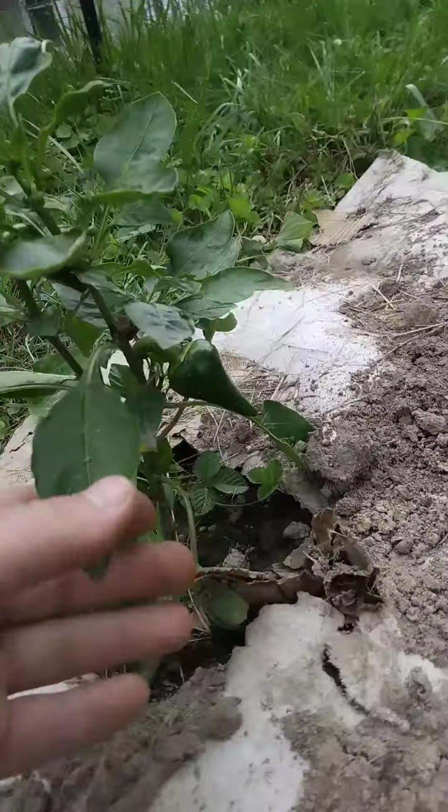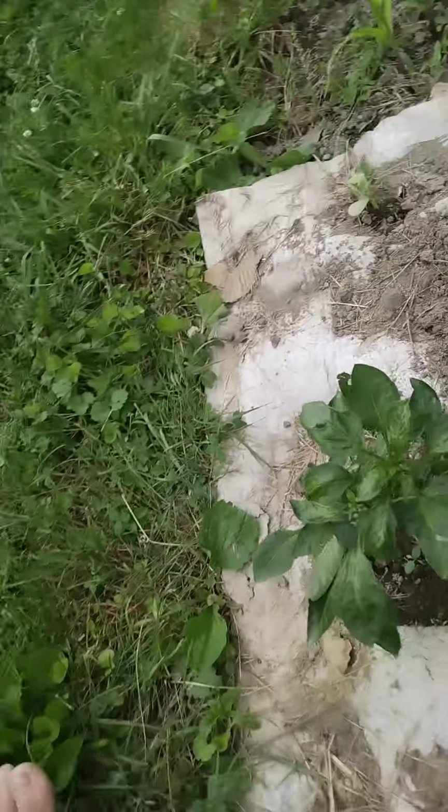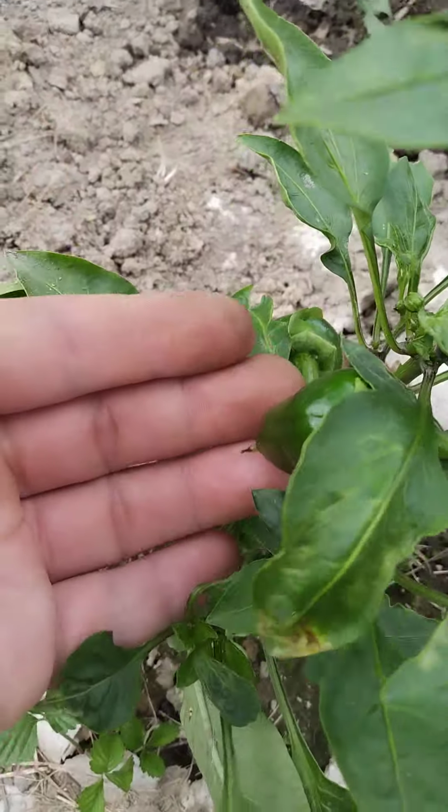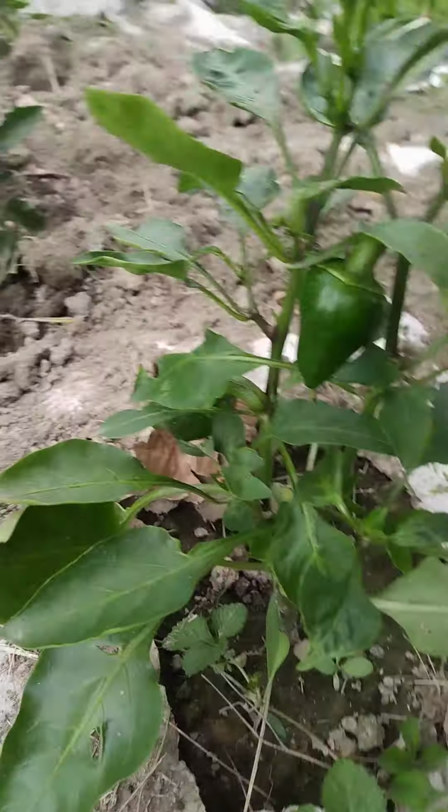Lesya peppers, check that out, coming in. Got 2 of them on this one plant here. They're gonna take a while before they fully mature. I know, that's all right.